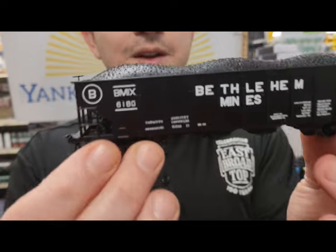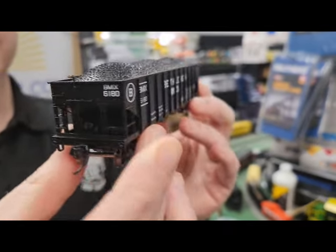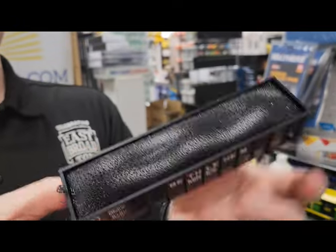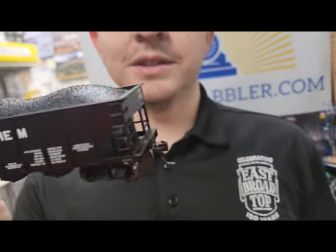These are very nice looking hopper cars, and they're relatively affordable too. I think that is the great part about these cars. First of all, I have a whole bunch of different road numbers, so if I want a nice long hopper train, I definitely have that capability here. Nice load happening in here. They do have some pretty good weight to them. Metal wheels, that's always a plus.